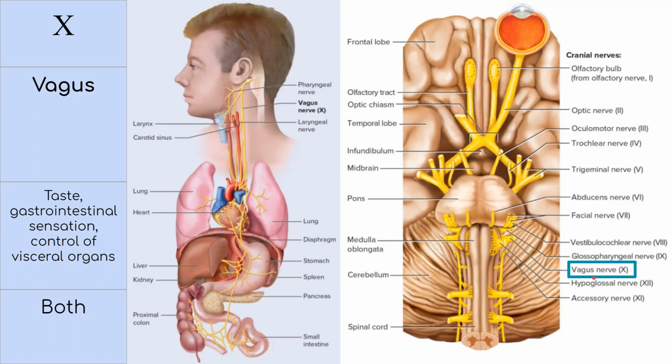So you can see here the vagus nerve is this one that sticks out more sideways, a little bit under the glossopharyngeal nerve. Be a little careful not to identify it with the hypoglossal nerve, which looks almost the same. It's kind of hard to identify, but it's a little bit above and behind it. That's where the vagus nerve is located.